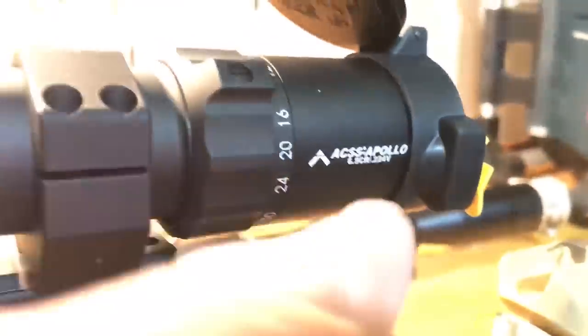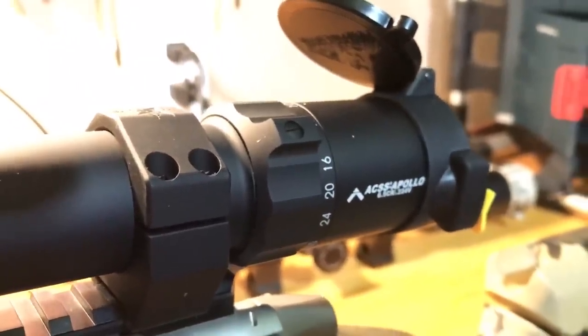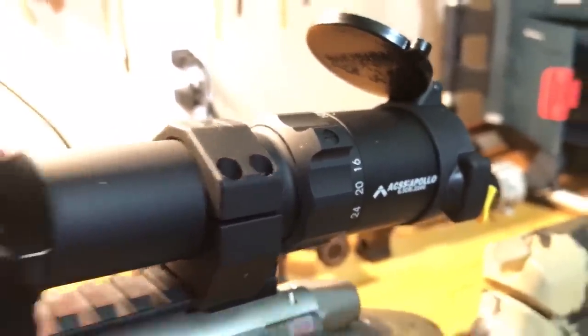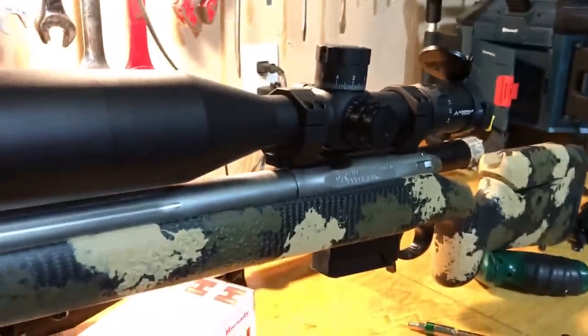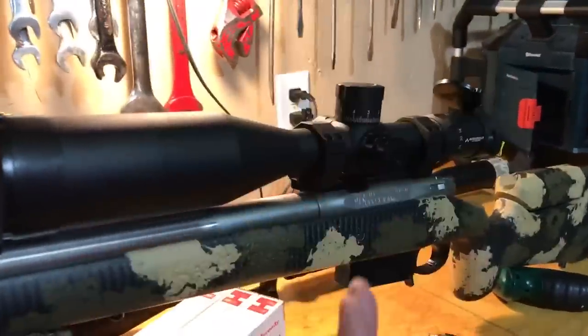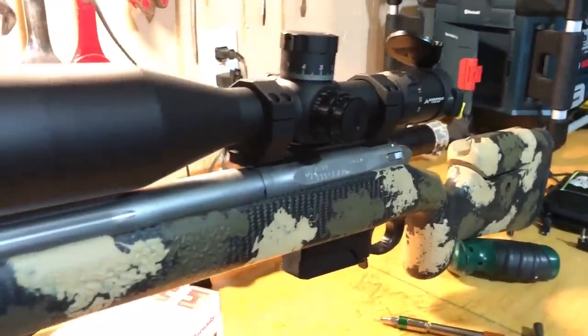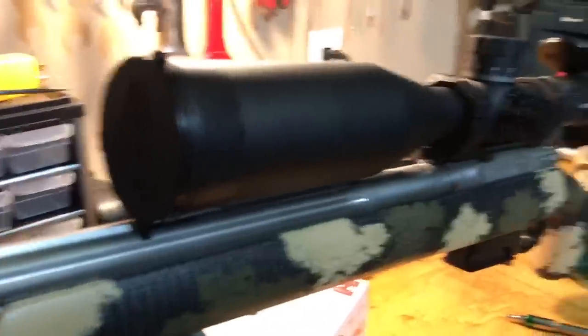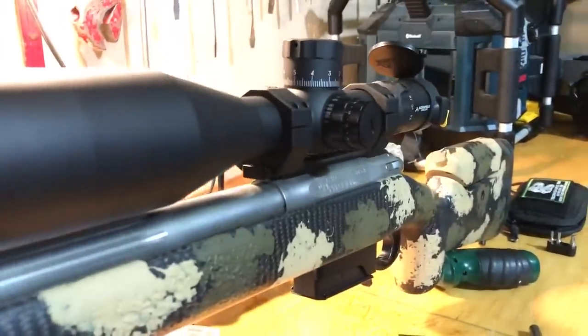It also works good with 224 Valkyrie, and it has a stadiometric ranging and BDC bracketing all the way up to 1,000 yards. So basically you just put the width of the target on the spine of the reticle. You just put that in there, bracket it shoulder to shoulder, and that's your drop with 130s, okay? And it's set up for your Hornady match ammo, and it works very well. We've tested this comprehensively. Very, very good scope.